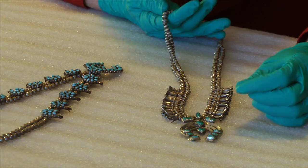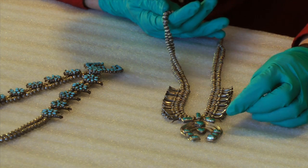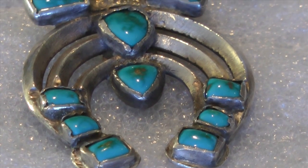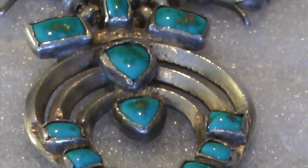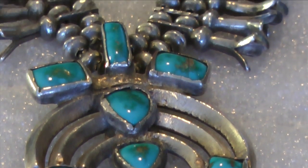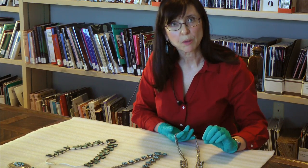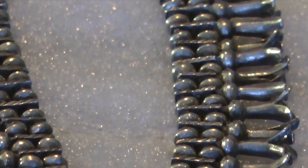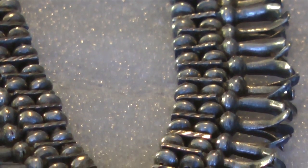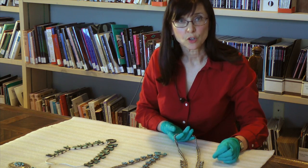Very quickly, little pieces of turquoise started to get added, particularly on the naja. In this case, the artist either really liked turquoise or had a lot more turquoise available to them, and they put 11 pieces on the naja. This is a very Navajo squash blossom. The silver work dominates. The turquoise has been added as an ornament and as a very important element, but not the driving element in terms of what you see.